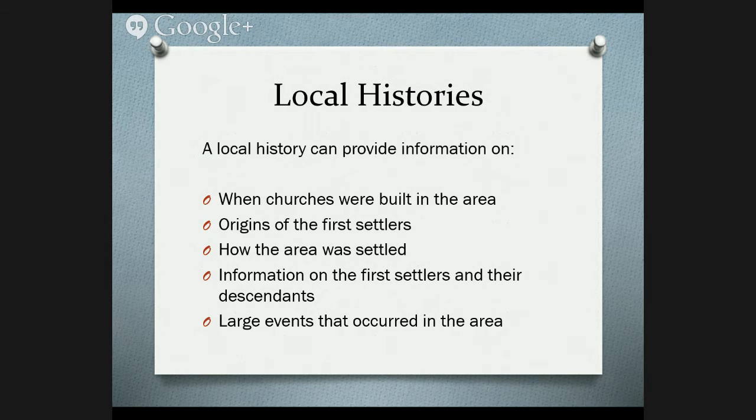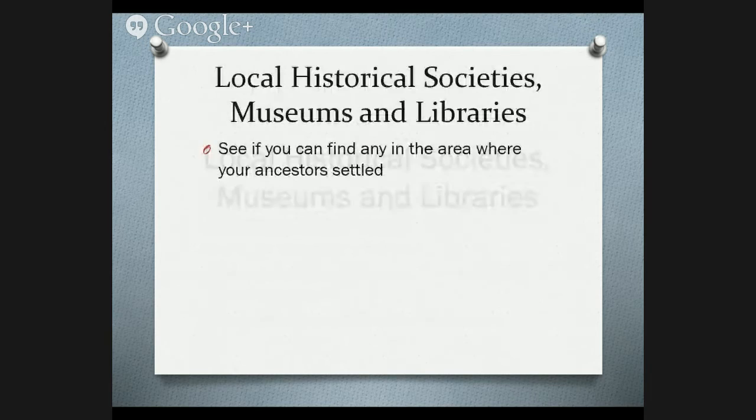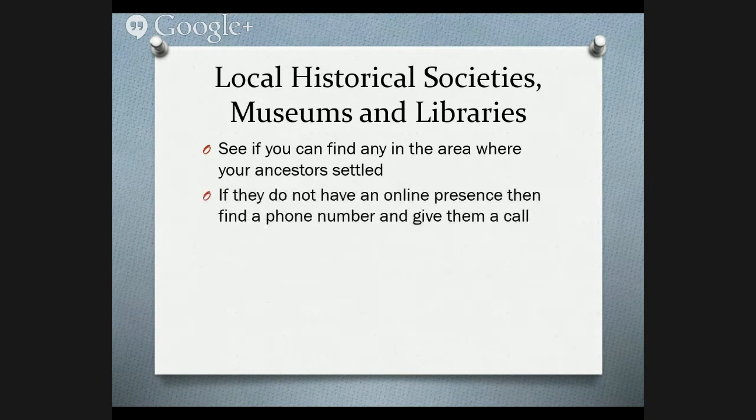Local historical societies, museums and libraries, these have got to be some of my favorite places. I love researching. See if you can find one in the area where your family settled. If they do not have an online presence, phone them. Give them a call. You'll probably leave a message, because some of them could only be open three hours, two afternoons a week or something.